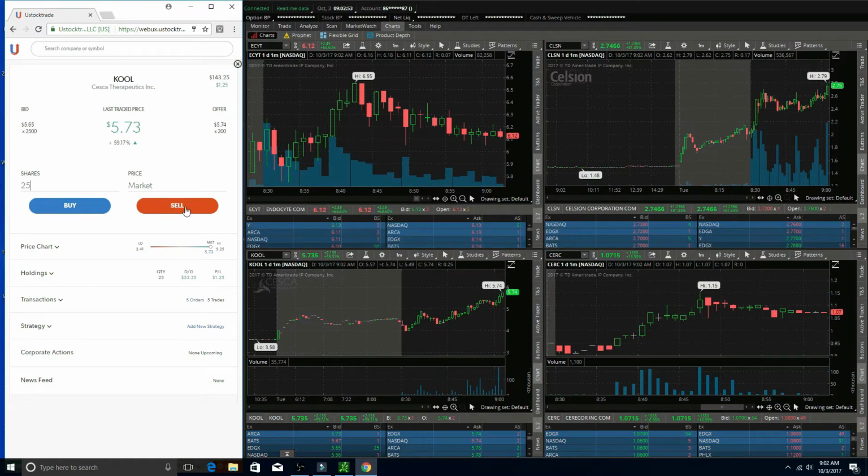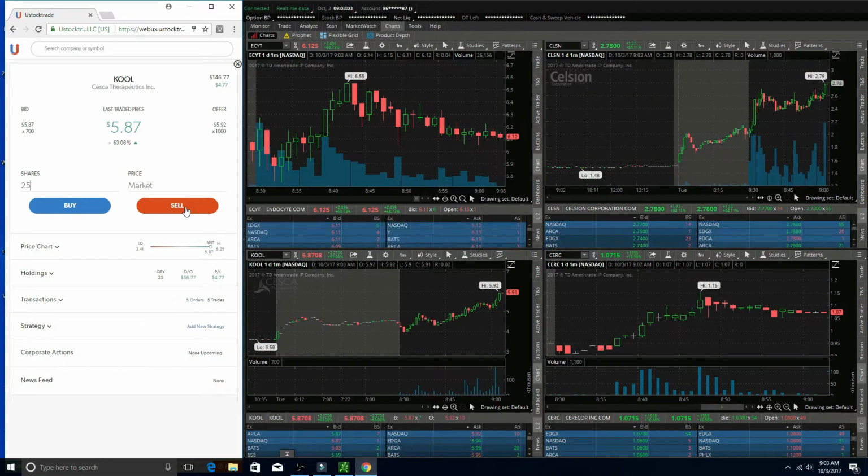So yeah, really quickly it pushed up in my direction, quickly heading into the 5.80s and into the 5.90s. Once it reached that $5.92 point, it actually froze right there, and it worried me at first, so I just ended up exiting the trade.